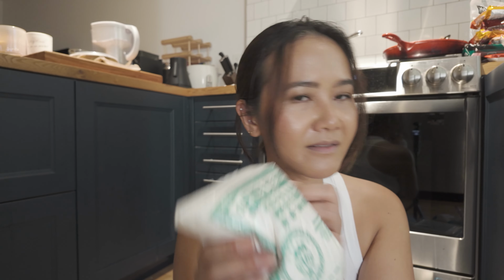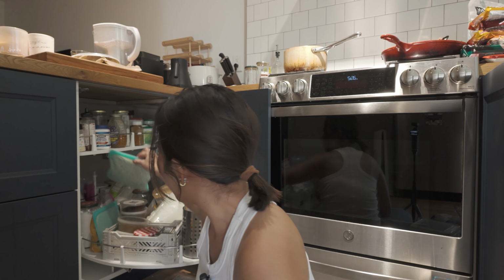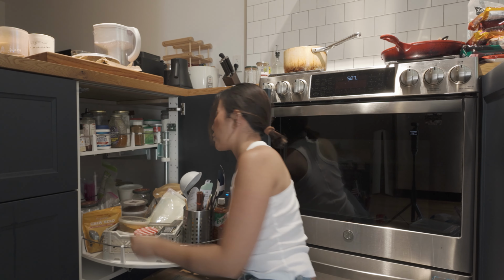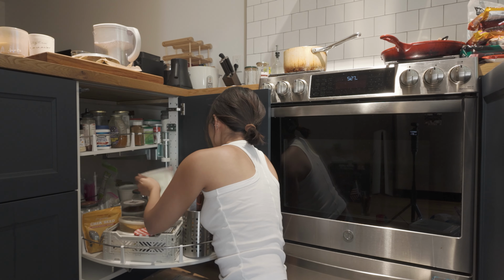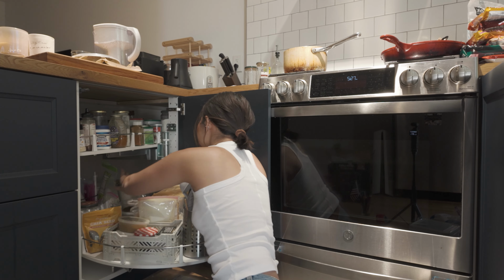I also have glutinous rice flour. In here I have some nuts, oats. This is how much I have left. Chia seeds. Yeah, I don't think I have anything that would fit inside that big container. Peanuts. These are ingredients that I like to use to make granolas.